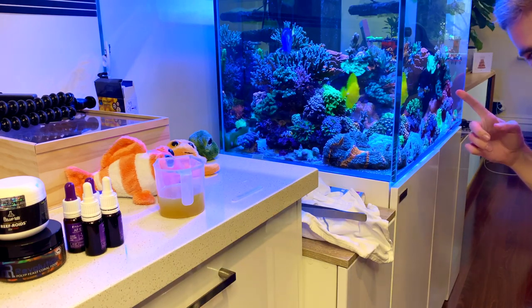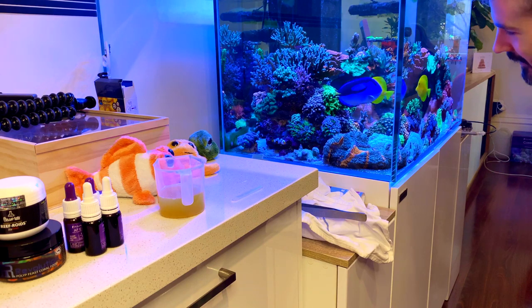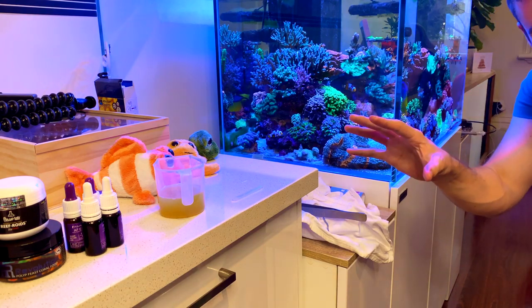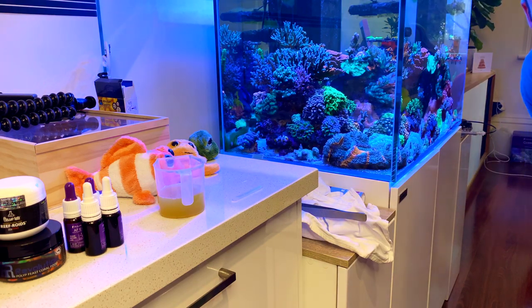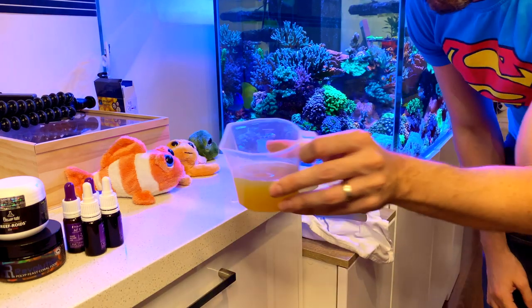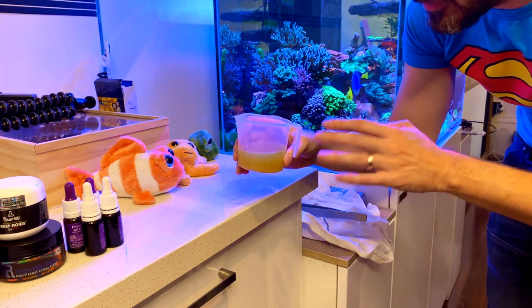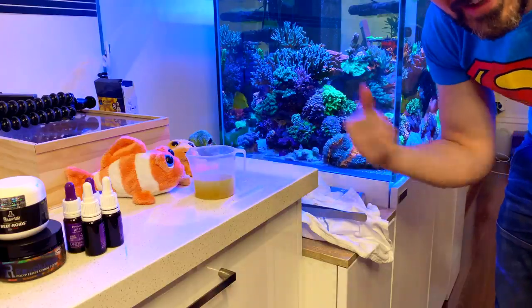As you can see, my tangs are hanging around and they definitely know that it's feeding time. They've been watching me film this video, they've been watching me play with all this food, so they know what's coming. I'm just going to move the camera so you guys get a better view, and we're going to feed this mixture, which is now all mixed together of the various coral foods, fish foods and products that I've put in here, and we're going to pour that into the tank.